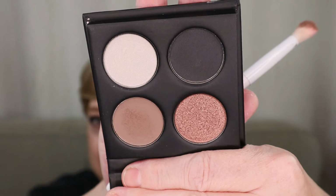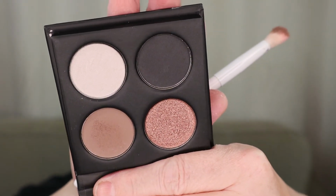Let me take them out of the packaging and get them into those little mini zebra palettes, and then I will show them all at once, do some swatches, and put it on my eyes. All right, those are the 4 I decided to put in this palette. Let's see if I can't get an eye look out of it. Look how much color payoff. All right, let me swatch them.